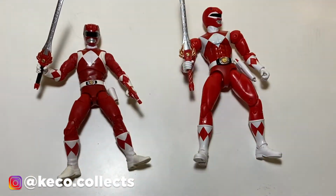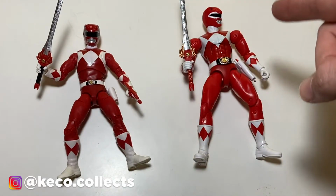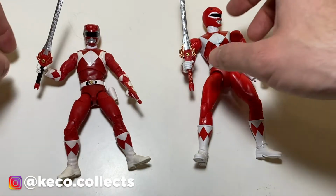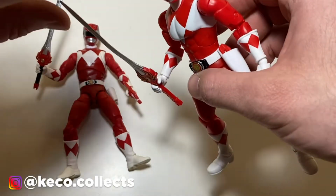Now, as far as this goes with the Red Ranger, I do prefer the color on the Legacy Collection as opposed to the Lightning Collection on this one. I think the colors are a little bit too dark on this one, and I think this one is just about right. Now, that's my personal opinion, but going back to the weapons, as I had talked about, this one just really knocks it out of the park with the Legacy Collection.